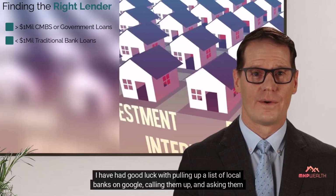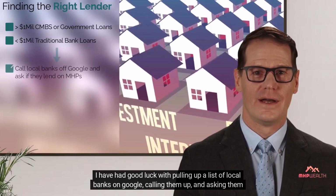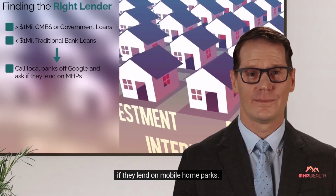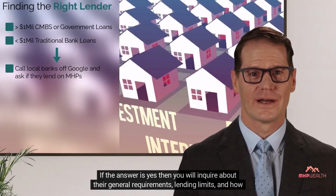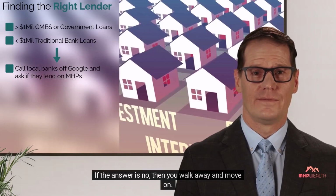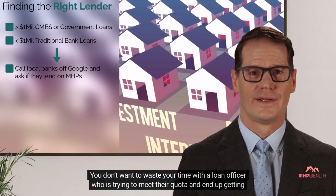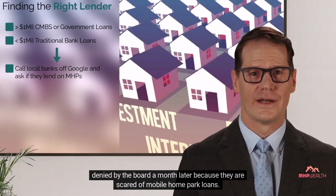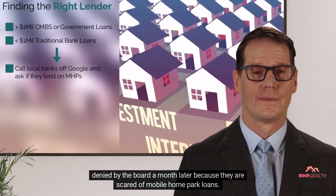I have had good luck with pulling up a list of local banks on Google, calling them up, and asking them if they lend on mobile home parks. If the answer is yes, then you will inquire about their general requirements, lending limits, and how to apply. If the answer is no, then you walk away and move on. You don't want to waste your time with a loan officer who is trying to meet their quota and end up getting denied by the board a month later because they are scared of mobile home park loans.